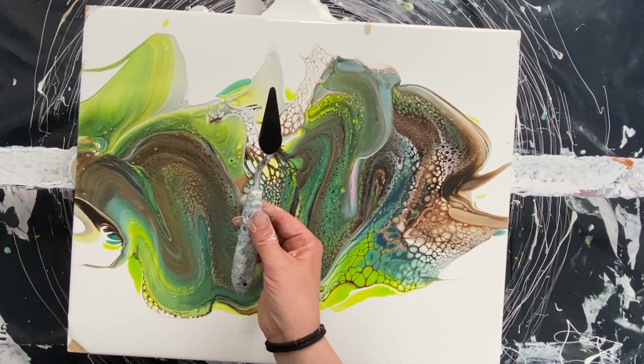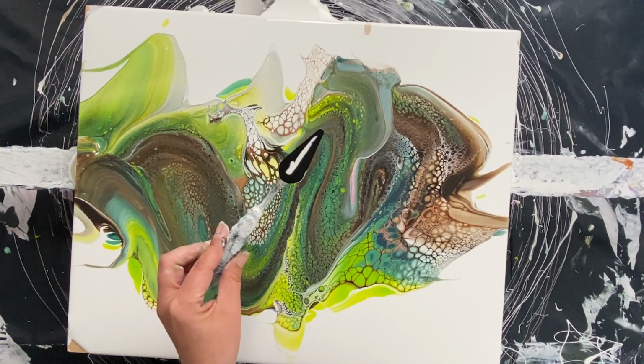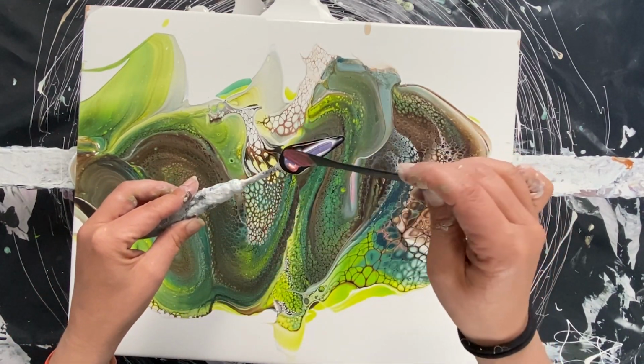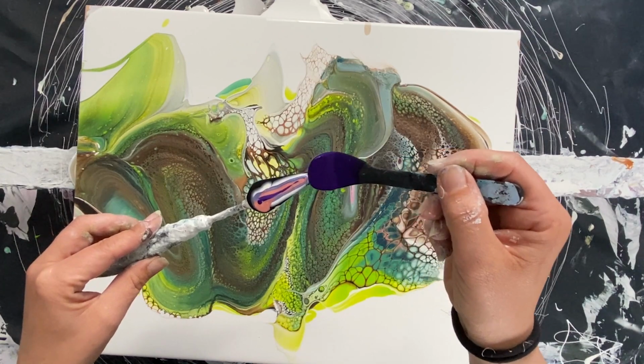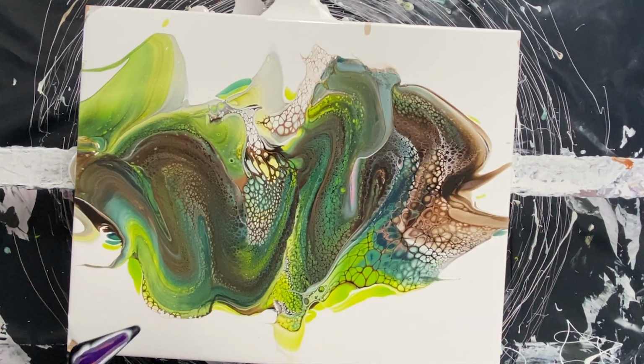So I want just a little cell activator. And I start with a white. Just a bit. Then agapanthus. Athena. Oop. Not too much. Athena is a little overtaker. Well, she's a goddess, so I'll let her have that.